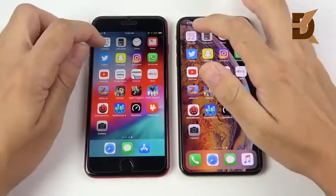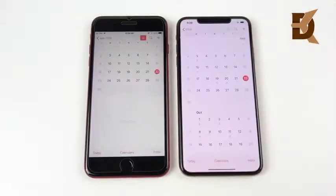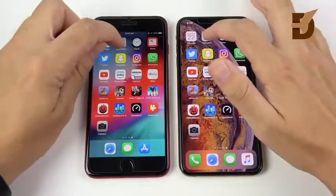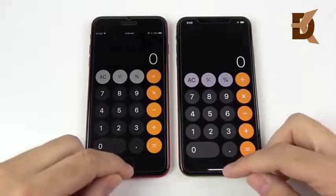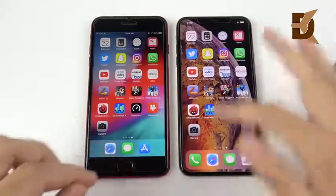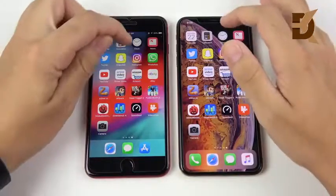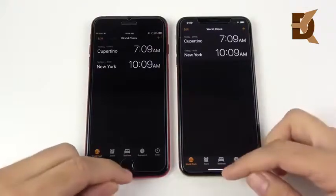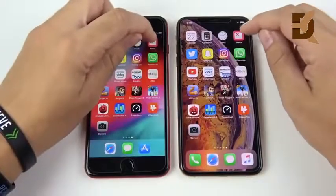Let's go ahead and begin with calendar 3, 2, 1. And you can see, no, not really. Coming home. Now, if you're coming from an 8 Plus to a Max, you can see very similar performance there. You're going to have to swipe up from the bottom versus a click on the home button from before. Let's go into clock. You can see almost identical. We're not seeing huge gains here for the XS Max.